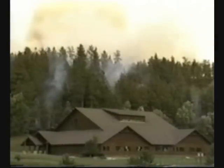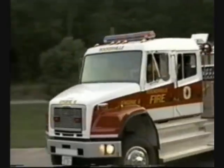It is actually amazing considering that many other homes were in harm's way. Tonight, Joe Westbrook reports on one of the ways firefighters protected those homes using an innovative new technology called Barricade Gel.